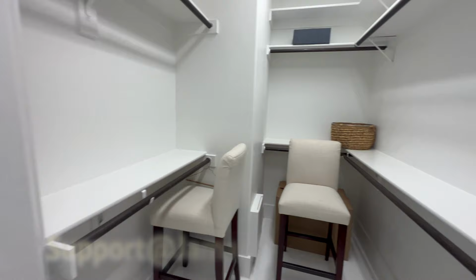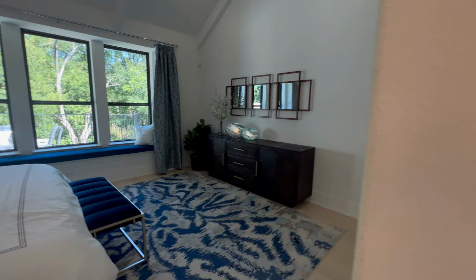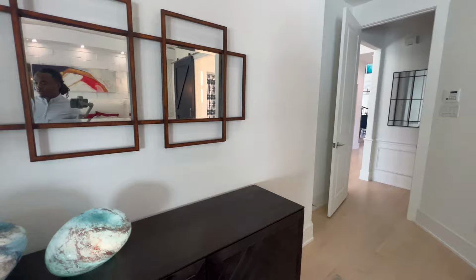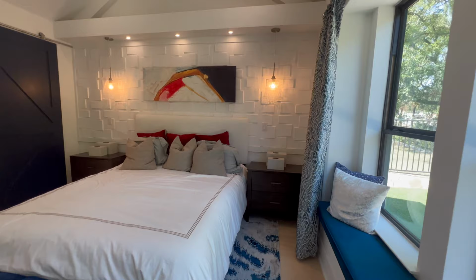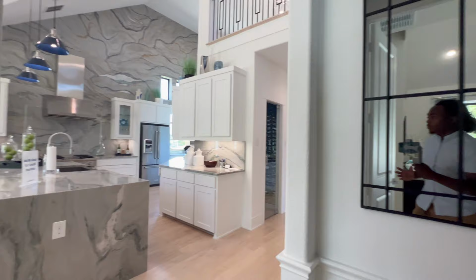I love the detail. I love the uniqueness. Everything about this home is different, especially that kitchen. I'm serious, I just can't get over that kitchen. And again, like I said, these light fixtures. Gosh, and that's the downstairs part. Wait until you see what's upstairs.